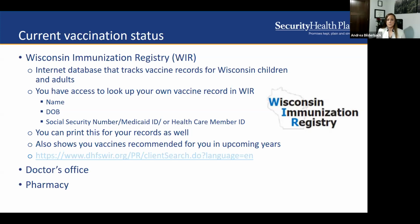This database keeps track of your previous vaccinations, only those that are received in Wisconsin. And it also gives you a recommended chart with vaccines that you may be due for now or in the upcoming years to help you organize. If you can't access the WIR, the Wisconsin Immunization Registry, you can always ask your doctor's office or pharmacy for a record of your vaccination history.